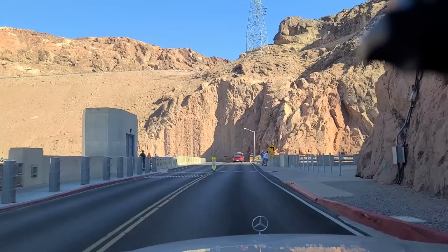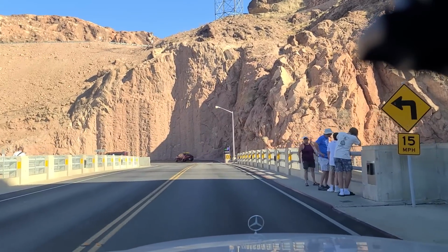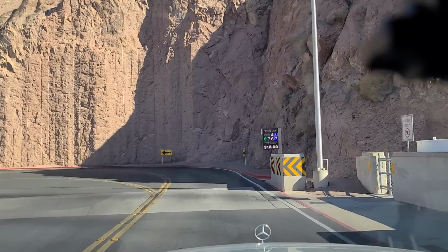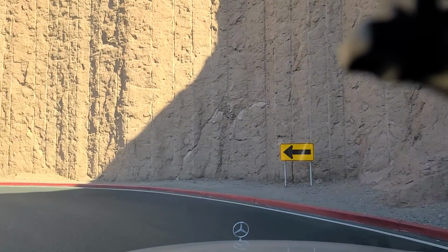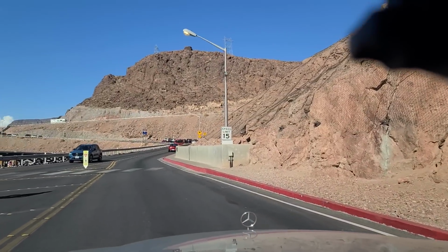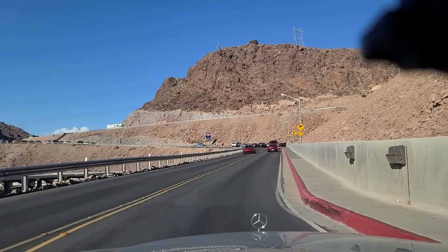And then there's parking on this side, the Arizona side, that is $10. But I believe that's only at the very first parking lot, and then they have additional ones up the way, up the side of the mountain here, that are free, but you of course have to walk further. And we've got a mother and child here in the median, not sure why. What are they doing?